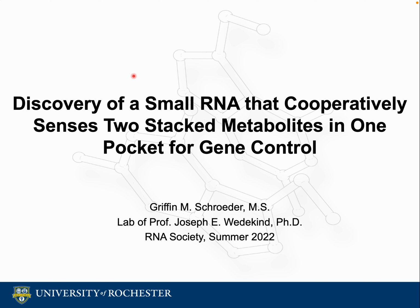I'm a fourth year graduate student in the lab with Professor Joe Wedekind at the University of Rochester, and today I'm very excited to tell you about the discovery of a small RNA that cooperatively senses two stacked metabolites in a single binding pocket for gene control.